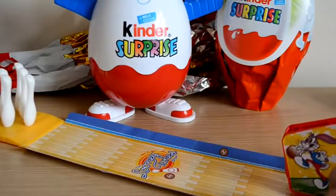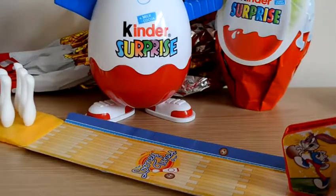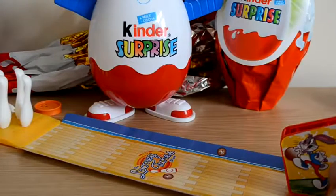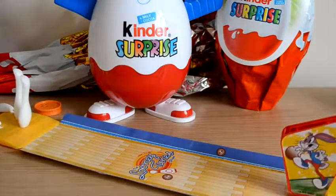So let's give it a go and see if we can do it. This is the first time I'm doing it, so, oh, we got the one slightly to the left, and we got four down, which is pretty cool.